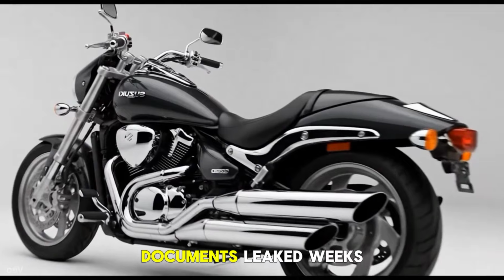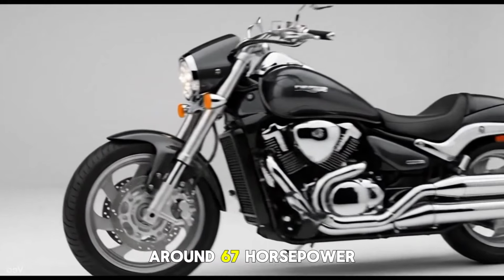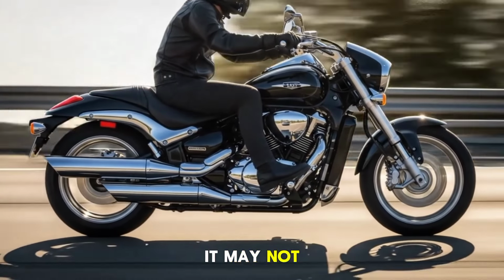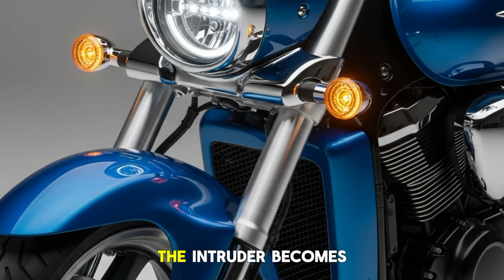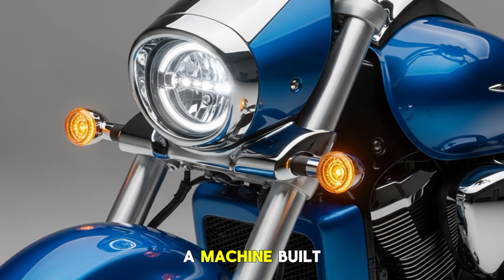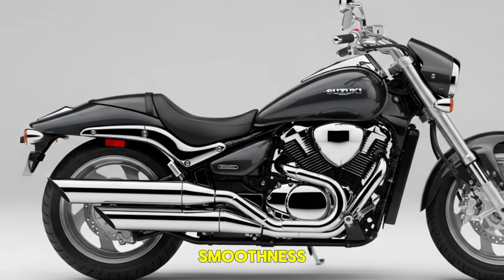According to internal documents leaked weeks before this reveal, the bike produces around 67 horsepower and nearly 69 newton-meters of torque. It may not sound monstrous on paper, but when you combine that with a light chassis and a cruiser-friendly torque curve, the Intruder becomes something else entirely: a street weapon. A machine built for American-style low-end grunt, but with Japanese smoothness.